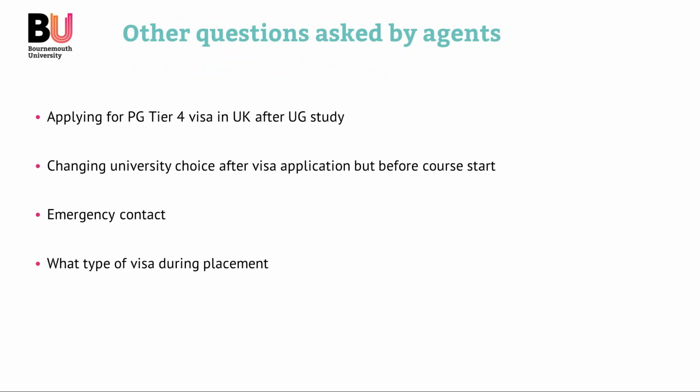So there are some other questions that agents had wanted to be answered that don't come under making the Tier 4 application as an applicant. So I wanted just to cover those briefly.